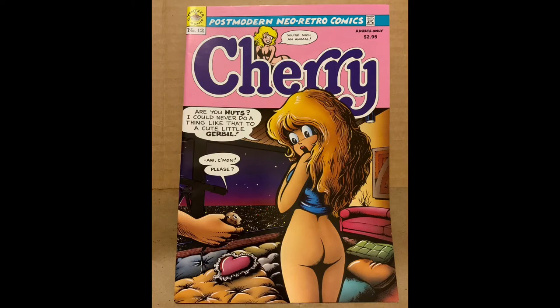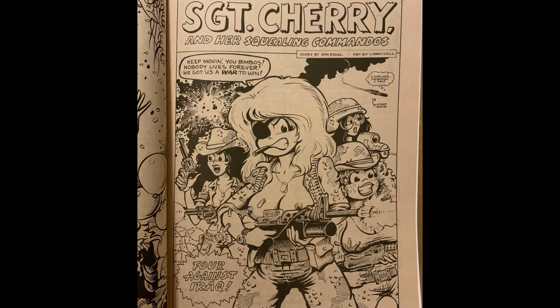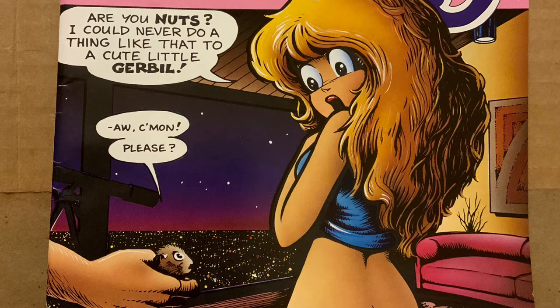Cherry Pop-Tart number 12. I didn't pay that much for this one. This is a good deal. Oh yeah, this is only $6. I never see these for less than 10. So to get this for $6, I was totally stoked.